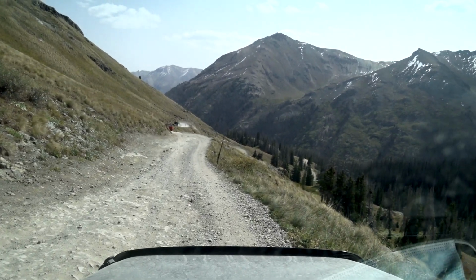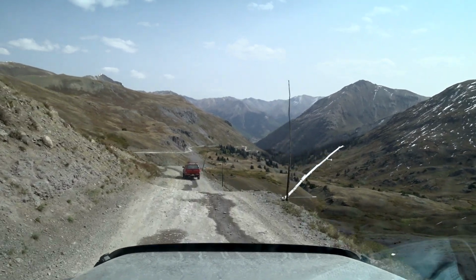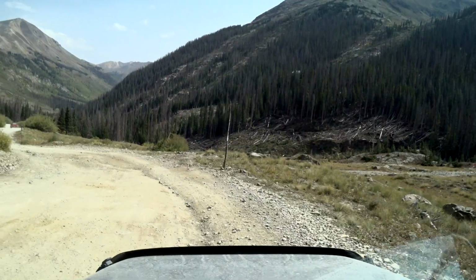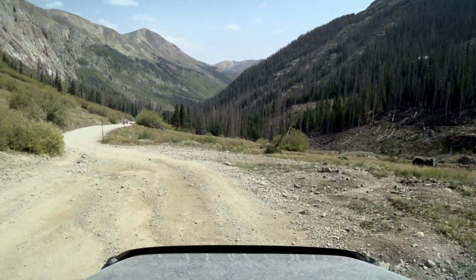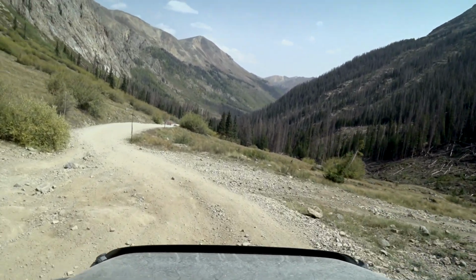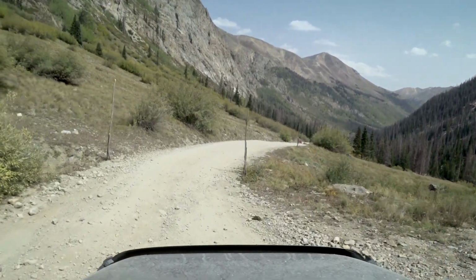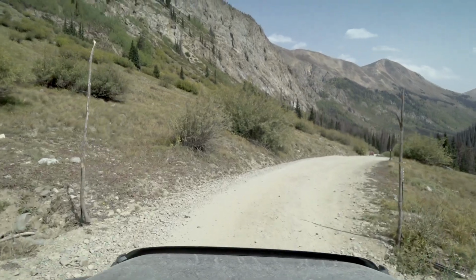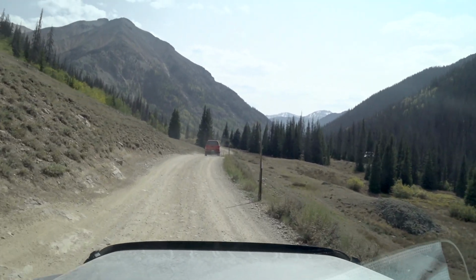I'll let them know that you guys are behind me. Nice view. Oh, we're in a landslide area again, or I should say avalanche area. You can tell because all the trees are down on the opposite side. Probably swept right down off the hill here and right across the valley. Well, we're continuing down towards Lake City.